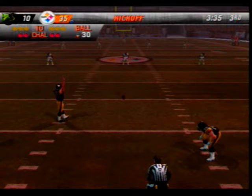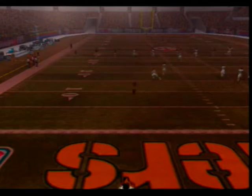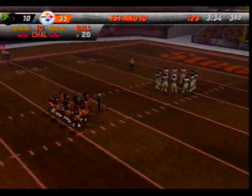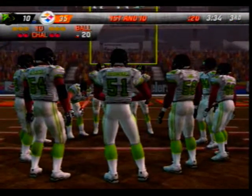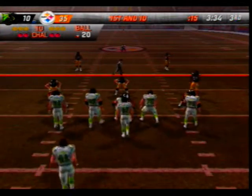Spielman will be kicking off. Muhammad back to return. This one is handled by Muhammad. The defense gave up a touchdown on the last series. It's first and 10. Ball on the 20-yard line.